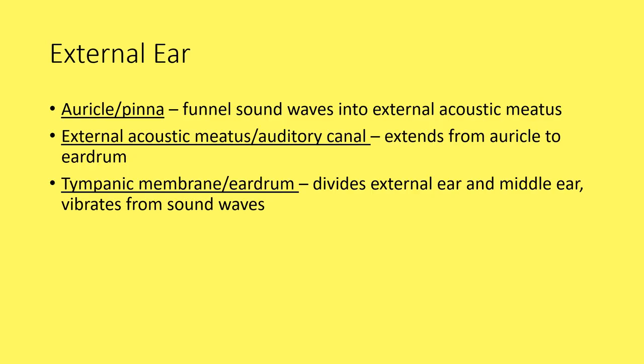which is also known as your tympanic membrane. That is the division between your external ear and the middle ear. And what that's going to do is start vibrating in response to those sound waves.